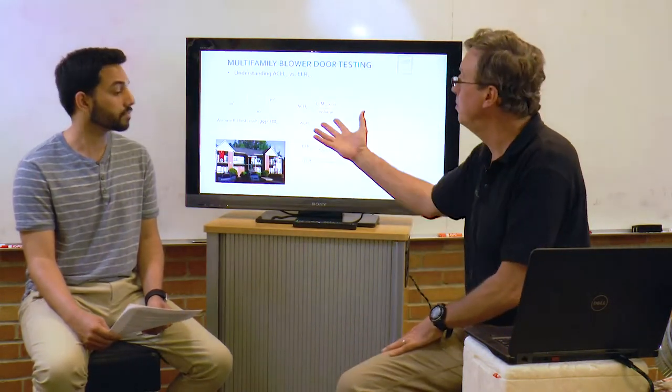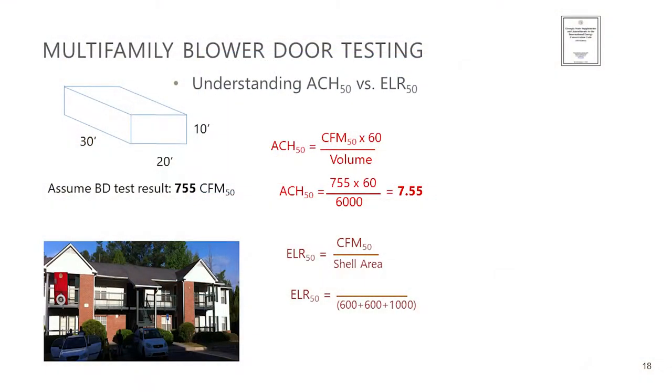And so just to kind of explain it, I've got a little example here of a multifamily unit. It's pretty simple geometry. It's 20 by 30, so it's 600 square feet. It's got a 10-foot ceiling. And when you crunch the numbers on it, you get 755. When you put that information into the equation for ACH 50, 755 times 60 divided by the volume, which is 6,000 cubic feet, this ends up being 7.55 ACH 50. That is above the passing threshold, so this does not pass under this metric.